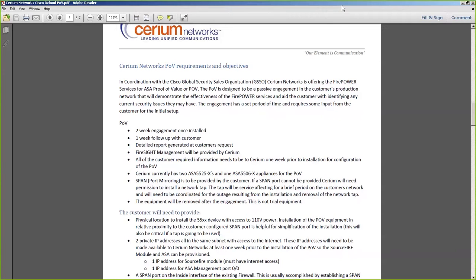So with that, what I'm currently sharing is the Cerium Networks document for the Cisco proof of value. I just want to go through that so that there's some clarity on what we're trying to provide. The proof of value is a two-week engagement once it's installed. So we try to engage early and get all of the information that we need from the customer: IP addresses, DNS, NTP, those different criteria. Then we build them on our desk at Cerium, get them set up and tested, and then we'll send them out and get them installed.